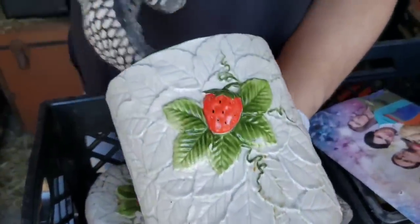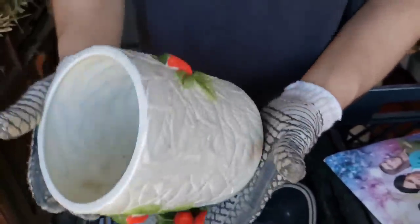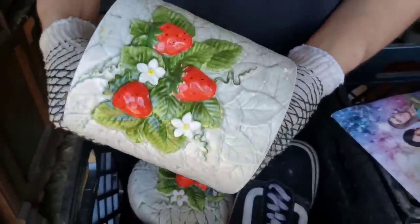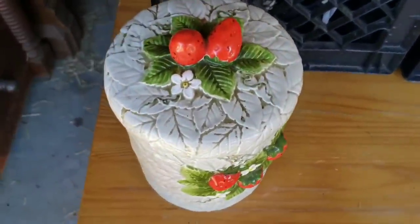Look at this, old canisters. These are the old Sears canisters. See that from '81? Oh, nice. So these probably have some value, unfortunately. Is the lid in there? Oh, yeah, there's no lid, but there it is. Bam, there it is.